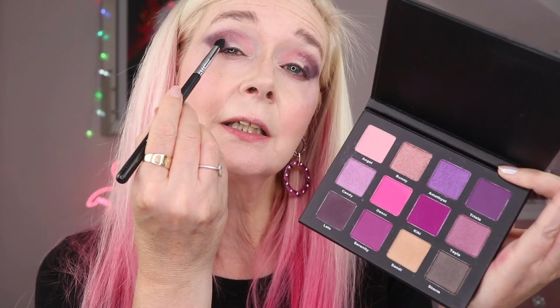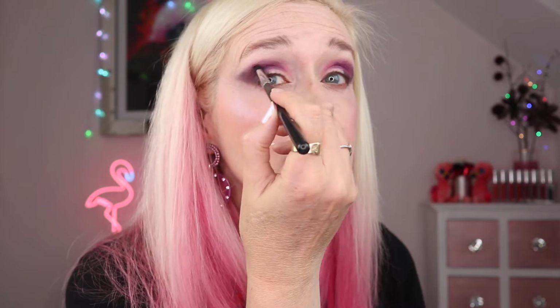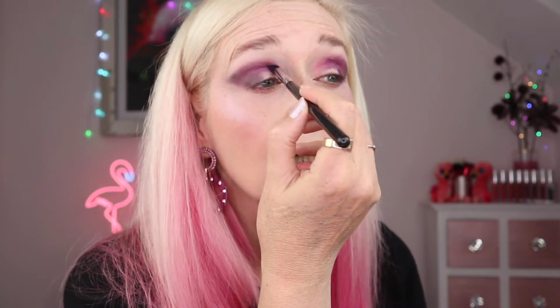I'm going to take the Trixie shade now and kind of blend in this centre section here. I like that shade a lot more. I think that one's blending a lot easier and I'm not getting as much fallout. Really trying to get some intensity into that crease. Just taking the Angel shade, the pink that we started with, and I'm just going to help with this blend above here because I still think it looks a little bit patchy up there.